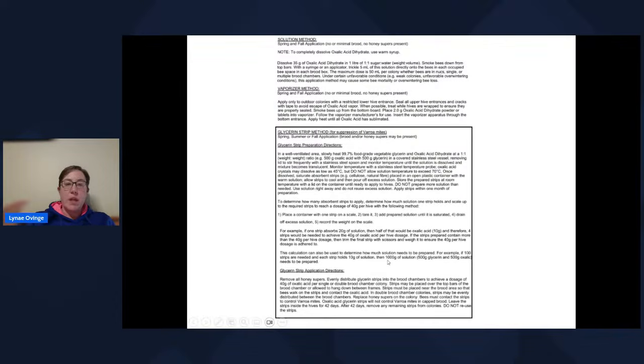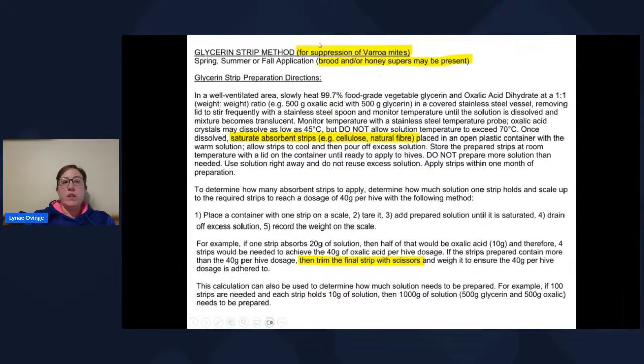When we get to the glycerin strip method, it's much more detailed because this is an amendment to the label, so it's a newer section of the label. There's just a few things I want to highlight, okay? One of them is that we've written here that this is for suppression of Varroa mites. And as some of the previous studies mentioned, the efficacy of this treatment is very variable. So by using the word suppression, we're saying you're not going to get this really fast knockdown of all your mites. This isn't your fast acting treatment, but it's useful for suppressing Varroa mites. And as they've also mentioned, it can be used with brood and honey supers.